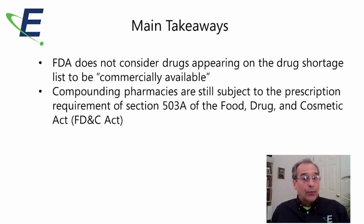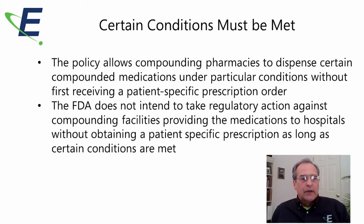And one of the cool things about this is these products can be put forward sort of on an anticipatory basis. That means you don't need a prescription to compound and send them forward to the clinics. So these can be dispensed, and particular conditions are outlined. The FDA says they will not take regulatory action against compounding facilities providing these medications. Again, that's a big change, but these are unusual times.